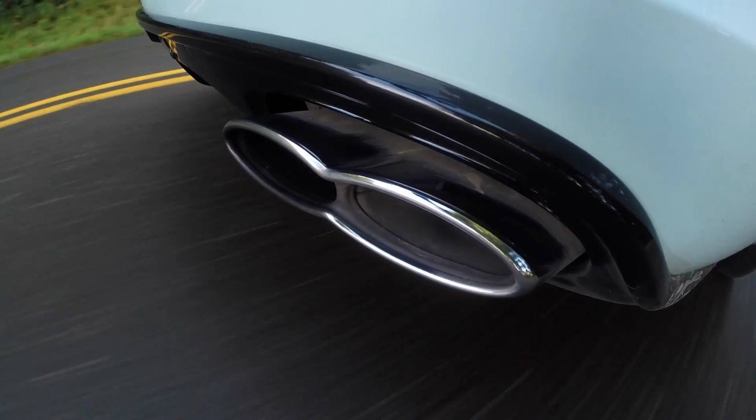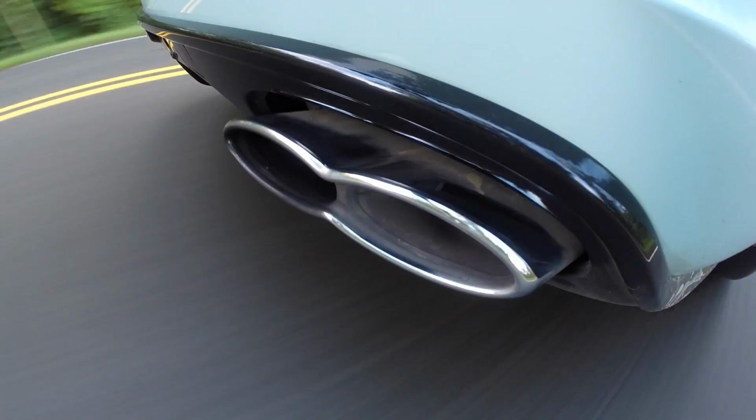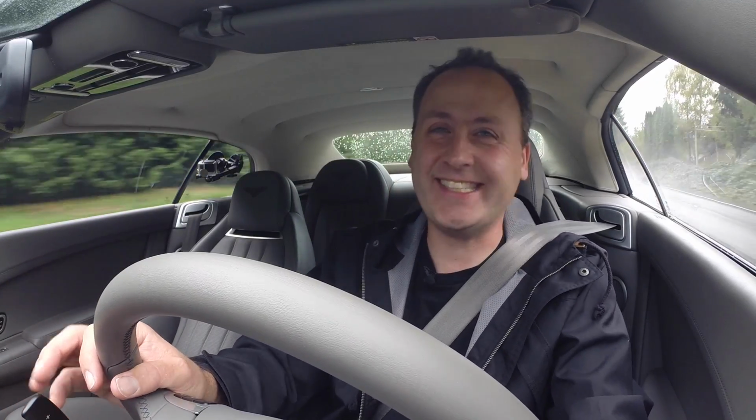Even the Audi R8 is way more of a razor blade. This is a blunt hammer in a very, very good way. It's kind of like the muscle supercar, you could say. The British meets German muscle supercar. Love that sound.